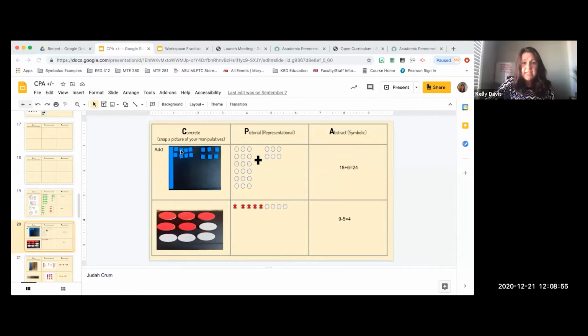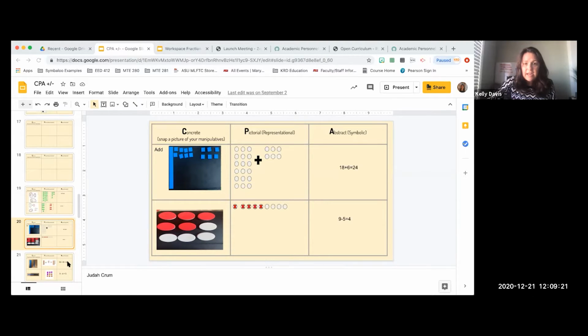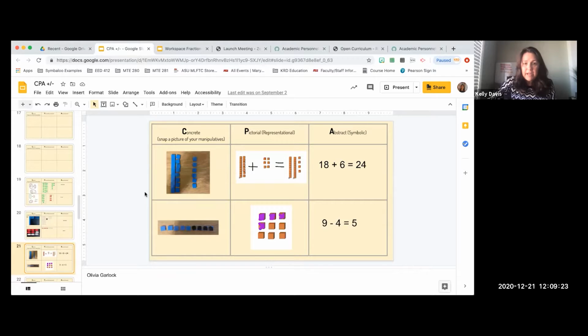So I'm going to share a quick screen of one of the ways that we did this using our pocket document cameras. As when we were just talking about CPA and what that means, you can see here on the various Google Slides, students were showing how they could make meaning of something like 18 plus 6 equals 24. How would you show that? In this, they were able to capture it with their pocket document camera using base 10 blocks. And here they used some counters to show it. You've got other students who also used some base 10 blocks, but you can see how they model it different ways.